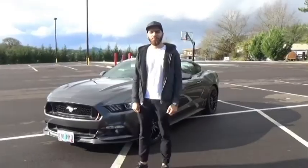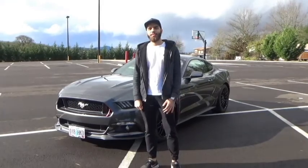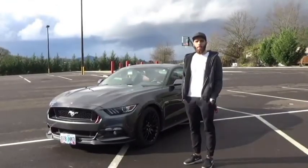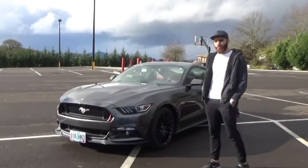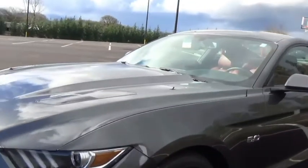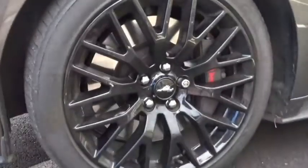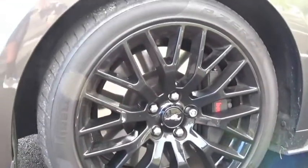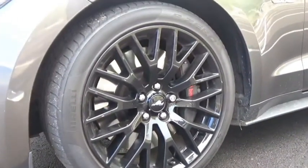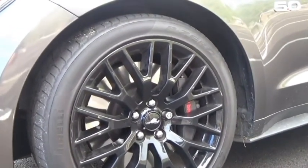What up, Ali? What kind of car you got there? It's a 2015 Mustang GT with the performance pack. Exactly, what does the performance pack add? Alright, so obviously we've got the improved tires and wheels and brakes. As you can see, the wheels are 19 inches and it's sitting on 255 section Pirelli P Zeros. And we've got 6-piston Brembo brakes.